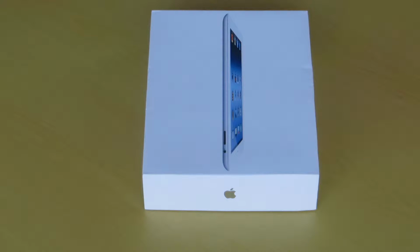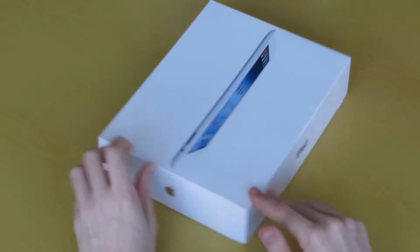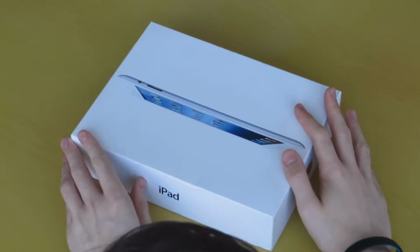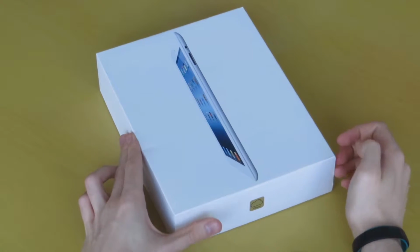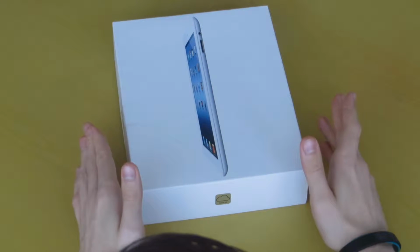As you probably know, iPads are expensive, but of course they're expensive for a reason, because they're good. They're good tablets. They're often regarded in many reviews by many people as the best tablet that money can buy. But many people can't afford to spend upwards of £400, $500 on a brand new iPad.